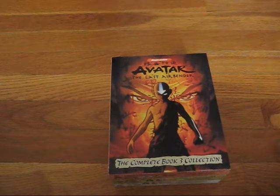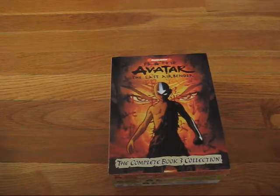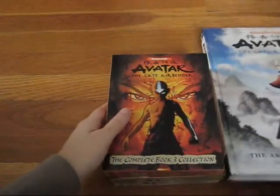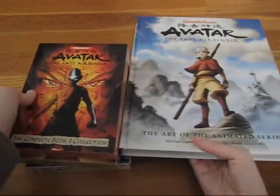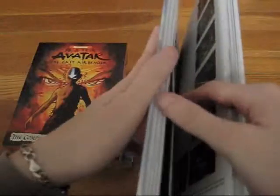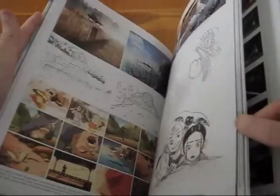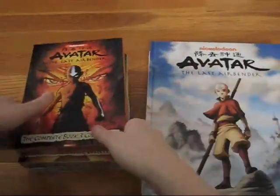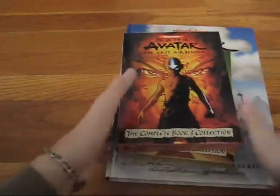So then I also went ahead and bought this ginormous thing, the Avatar The Last Airbender art book. So compared to the DVDs, that's like the size of it. It's pretty large. It's a fairly nice art book, actually. So here's a little look inside. Lots of great concept art, and all kinds of good stuff. So that's all of my Avatar stuff.